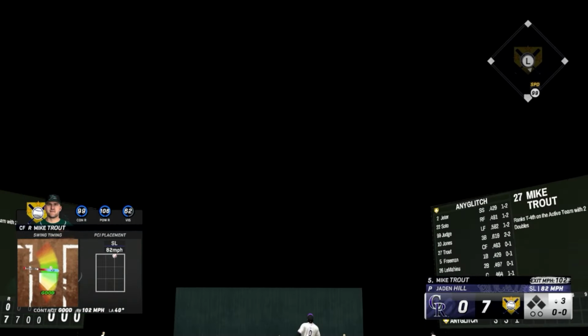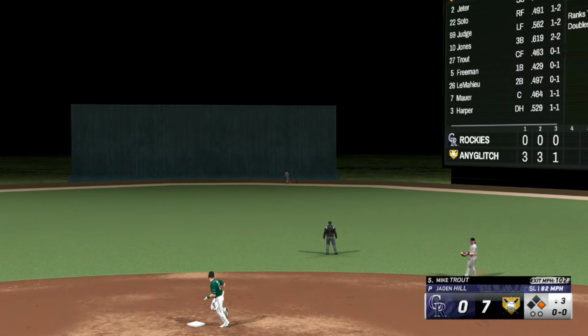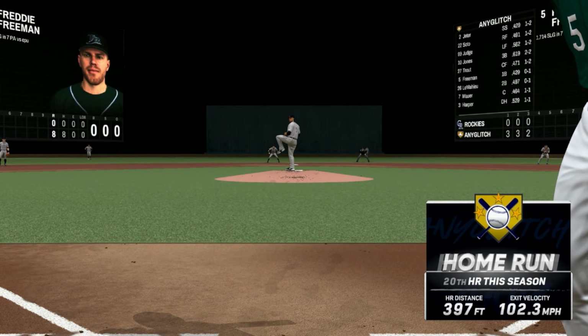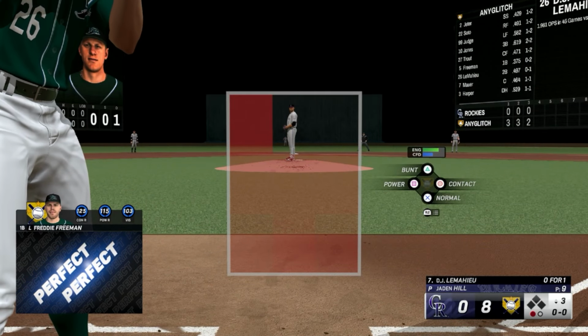And he swings and lifts one to deep center field. That's back there. Forget it. Freddie Freeman up to the dish. Liner, caught at second. Here's DJ LeMahieu.